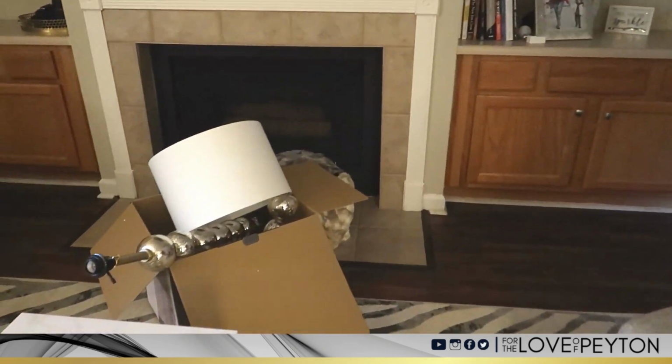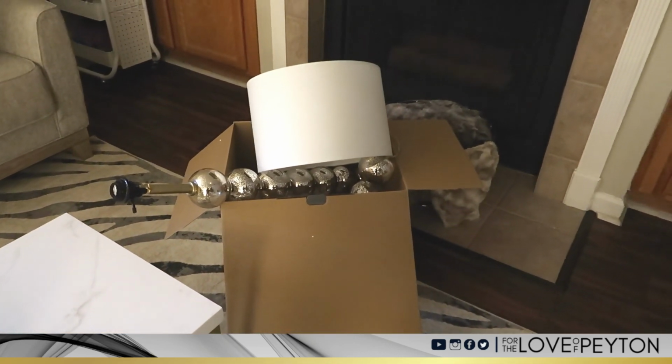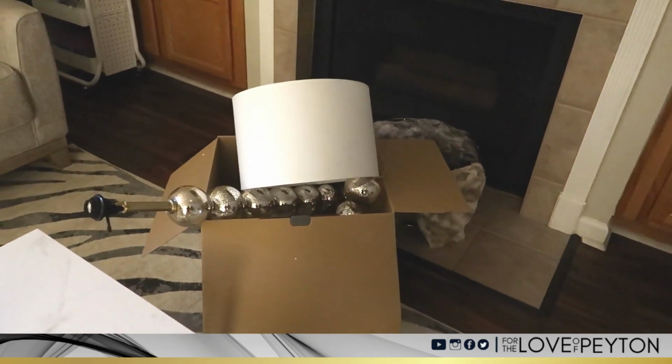Sad news on the lamp you saw me putting together. It's not going together right. I think something's wrong with this lamp, so I'm going to have to get it replaced. I already set up to have the new one delivered, so we'll have to wait a couple of days for that.